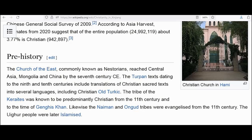The Church of the East, commonly known as Nestorians, reached Central Asia, Mongolia, and China by the 7th century CE. The Turpan texts dating to the 9th and 10th centuries include translations of Christian sacred texts into several languages, including Christian Old Turkic. The tribe of the Keraites was known to be predominantly Christian from the 11th century and to the time of Genghis Khan. Likewise, the Naiman and Ongud tribes were evangelized from the 11th century. The Uyghur people were later Islamized.